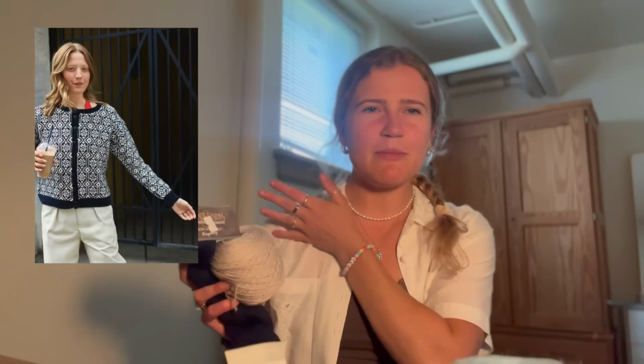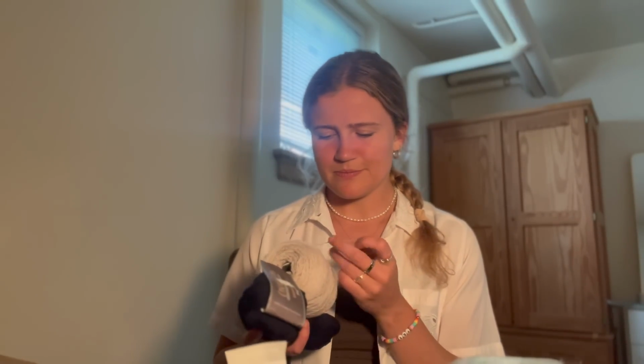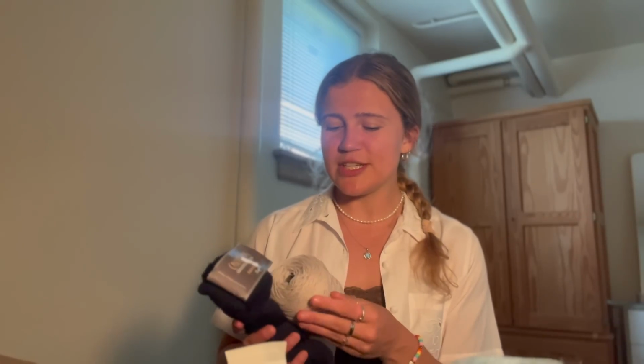Pairing it together, I got it to mimic this cardigan, but there is another cardigan. I have 2 versions of the Icons book that have this tile cardigan. I think it's going to look really beautiful. I wanted to try this yarn. I really want to do more color work. I think it's just so gorgeous. And I am really interested to try steeking.